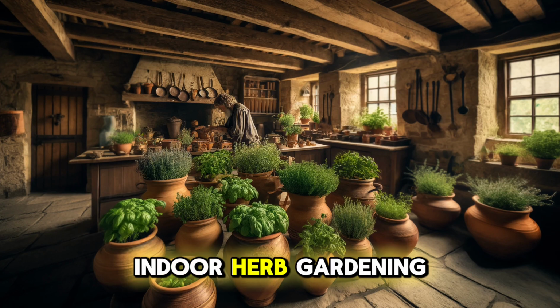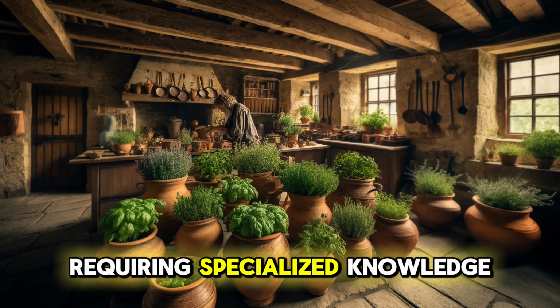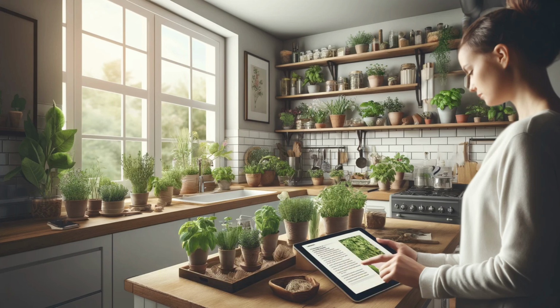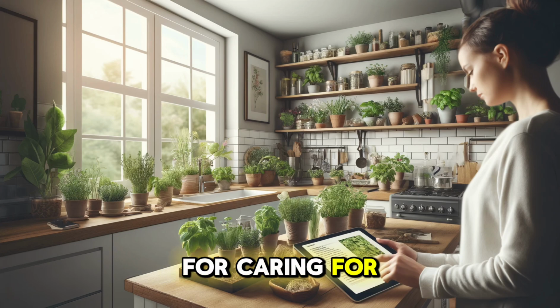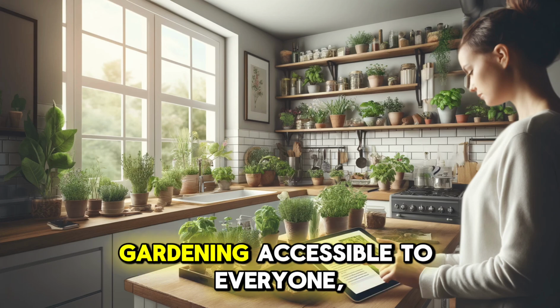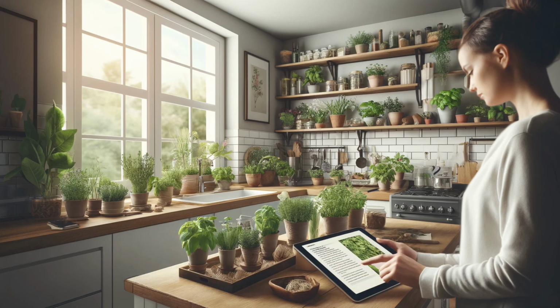Historically, indoor herb gardening was considered the domain of advanced growers, requiring specialized knowledge and experience. However, this guide will break down every step, trick, and tip for caring for these amazing plants, making indoor herb gardening accessible to everyone, regardless of their gardening experience.